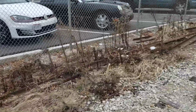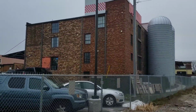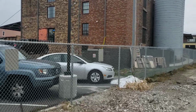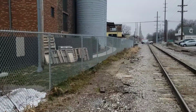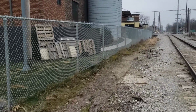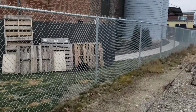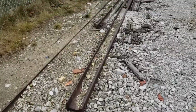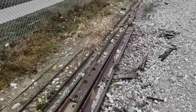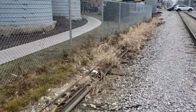Here we have a little more rail from the siding that went into the Medina Farmers Exchange. But yeah, that siding ran pretty much right along where this fence is. It was right down through here. And I don't know, there might even have been a second track over in here at one time. But you can see the rail's still here. They just threw it off to the side when they redid this place a year or two ago.